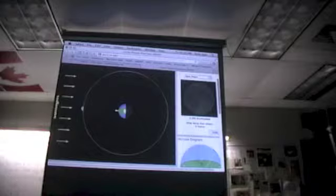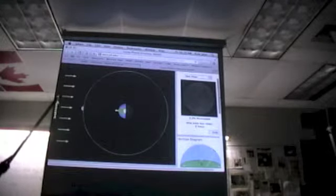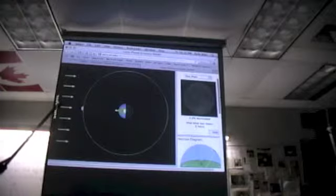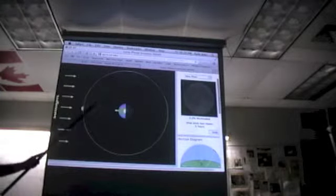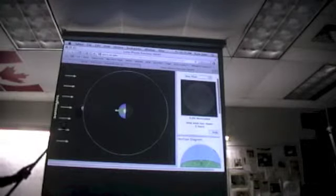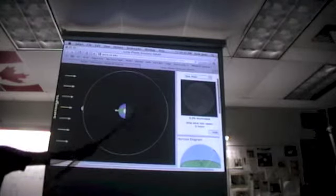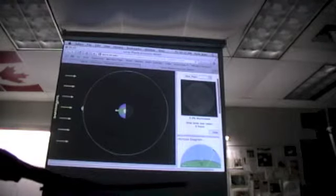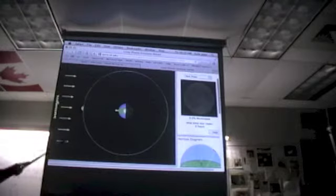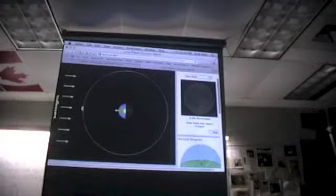So, we're starting out here. Sun, moon, earth. What phase is the moon? New. A new moon. When the moon is between the sun and the earth, it's a new moon, and that's why when you spin around at night, you're not going to see it. Occasionally, sometimes you can catch it during the daytime, but this is not one. You're not going to see it at all.